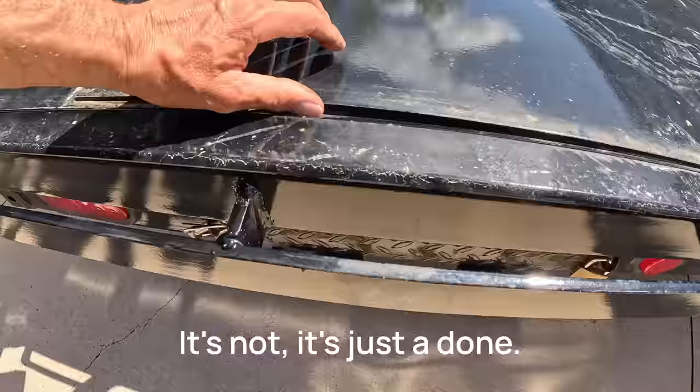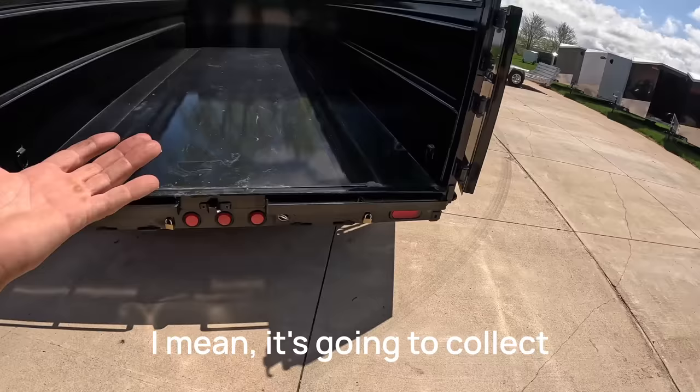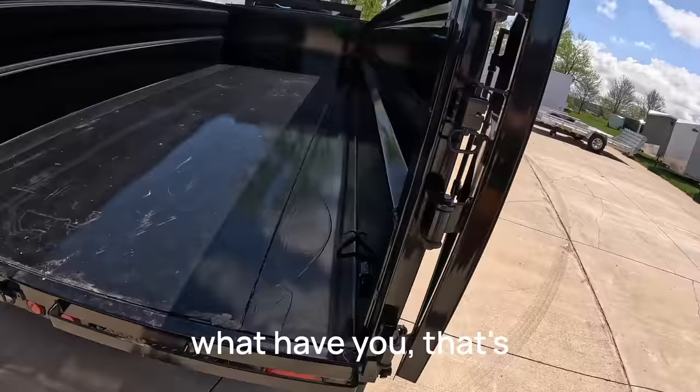Okay, so they've got their floor overlapped. Yes. That's actually, I kind of like that personally. I mean, it's going to collect stuff, but whatever. That's not the end of the world. Both are going to be the same flooring gauge, both 7-gauge floor, both 10-gauge sides.